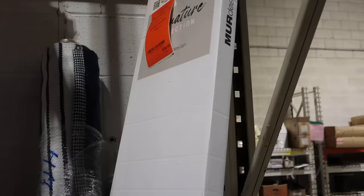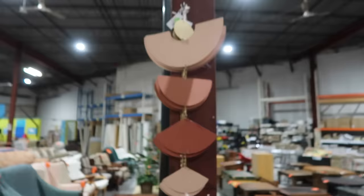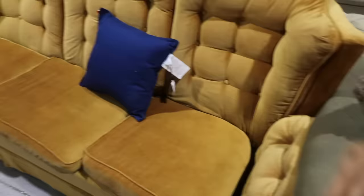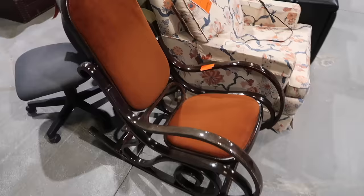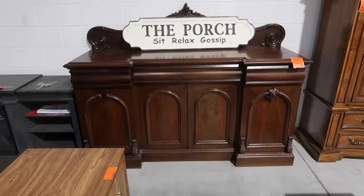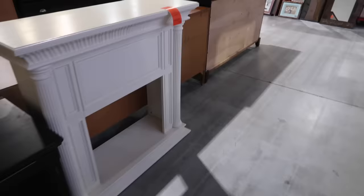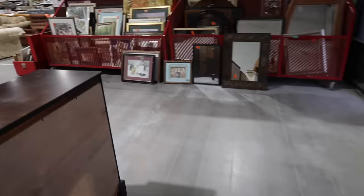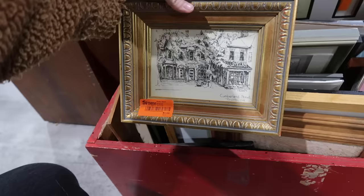Depot for like $90. So many wall tiles here. These are actually cool. This is really cute. It's $10. Love this color. This is so cool. This is gorgeous. $80. Oh, this is cute. We need a little fireplace in it, but it's cute. Frames, frames, frames, frames. This is actually so cute.